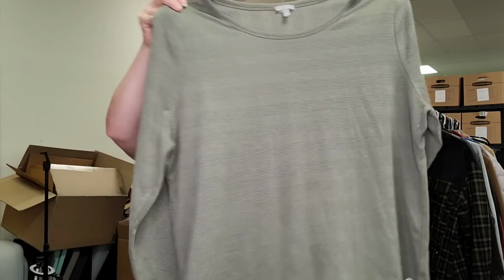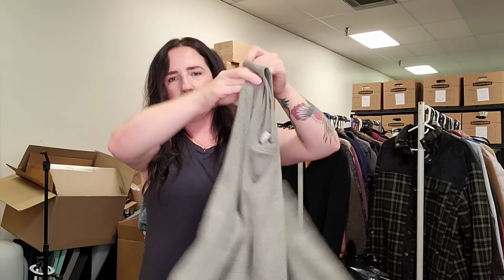So Talbots, T by Talbots plus size top, green, long sleeve. That'll probably go $25 to $30.